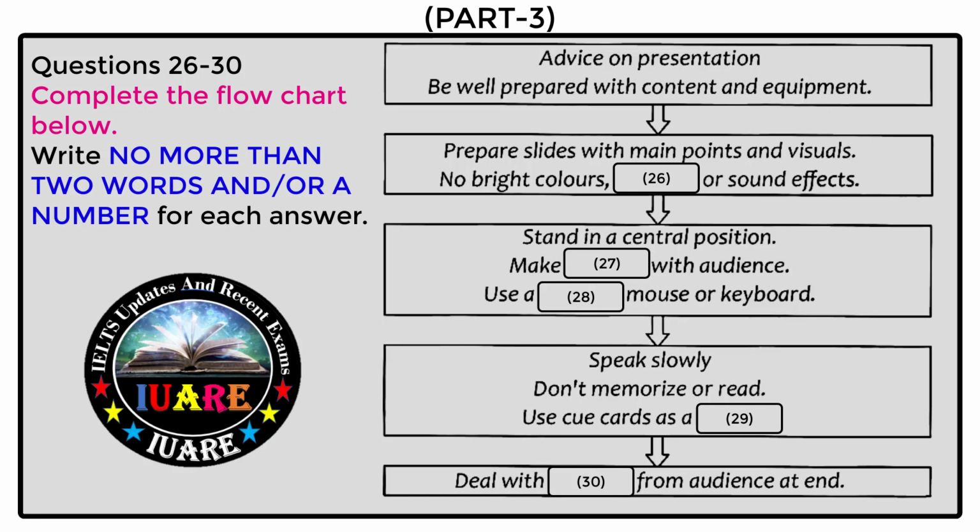What about memorising the talk? A friend told me she did that for her presentation, but I don't think she did terribly well. No, it's not a very good idea. It will make you sound unnatural. And don't read from a prepared speech because that will also affect the delivery and stop you making eye contact. Why don't you try using cue cards? You can include all the main points and any key facts or numbers as a memory aid. It will sound far more natural.